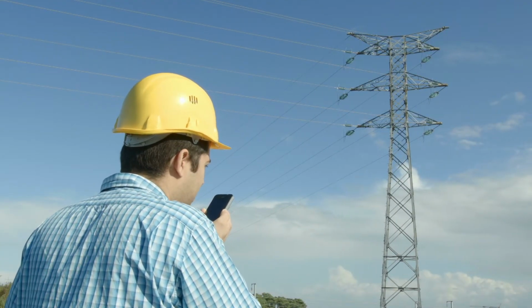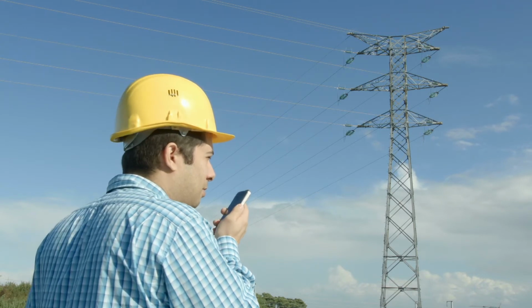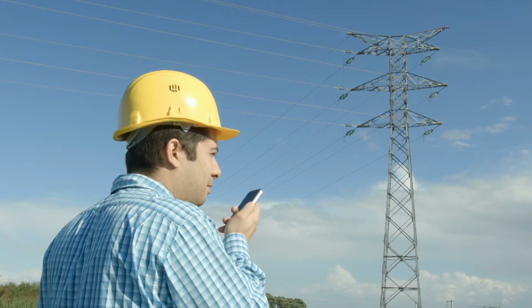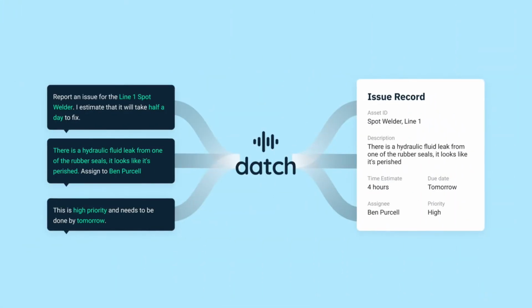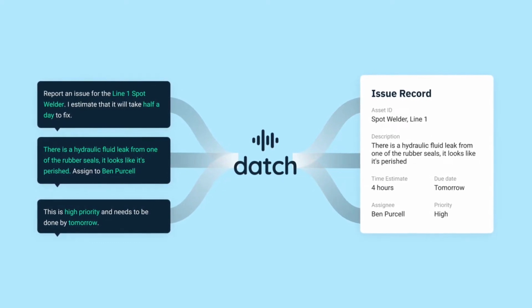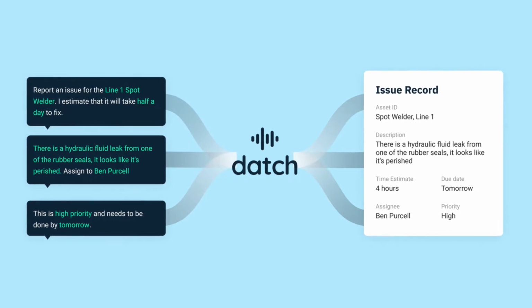We are working with Datch to integrate their application into our existing job planning platform to allow job planners to simply dictate the instructions required on the job plan in the field in real time. So what this will do is speed up the entry of information, but also make it more robust because it's a simple conversation between the application and the job planner, as opposed to manual entry via typing or writing on a clipboard. Most of us interact with this technology on a frequent basis, mainly in our personal lives.